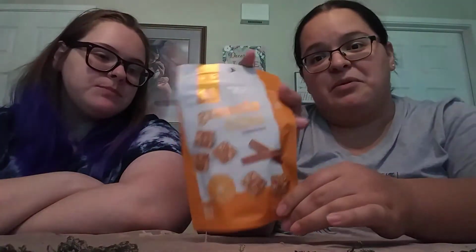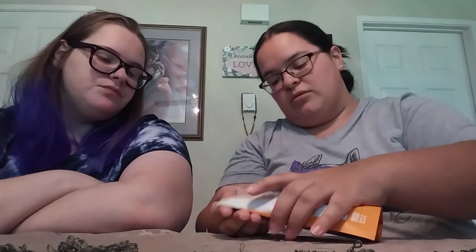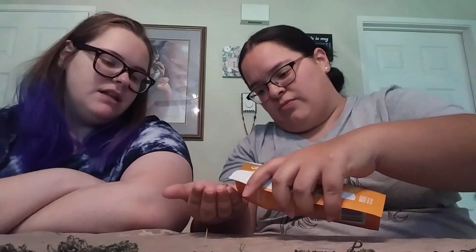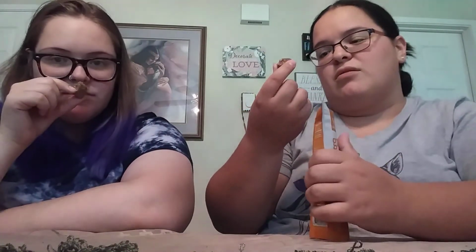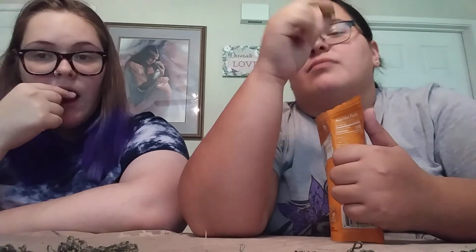All right, our last item, you guys, is the cinnamon-flavored granola bites here. I don't care too much for the chocolate ones, but we'll see how these ones are. These ones look a little bit weird, but they look a little better than the chocolate ones. Smells good. Oh, it does. It's like Cinnamon Toast Crunch.